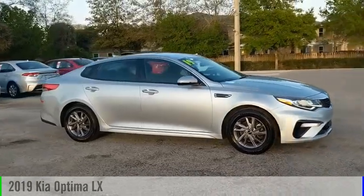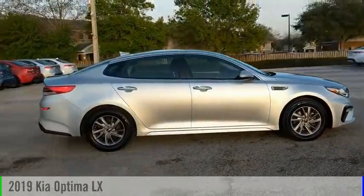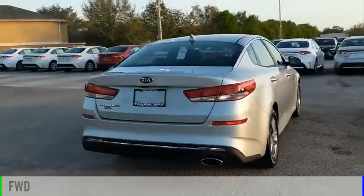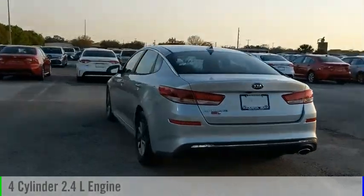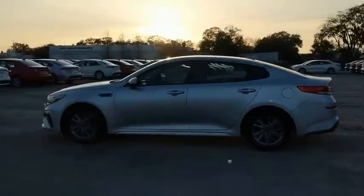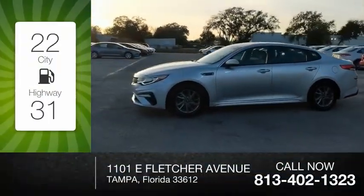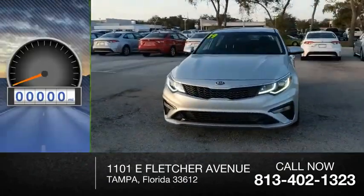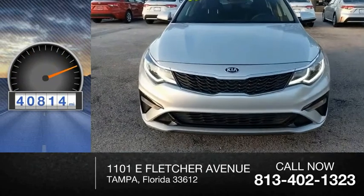Looking for the right vehicle? Check out the 2019 Optima. This vehicle is powered by a front-wheel drive, 4-cylinder, 2.4-liter engine, and comes with an automatic transmission. Great fuel efficiency saves you money by requiring fewer trips to the gas station. This vehicle has less than 45,000 miles.